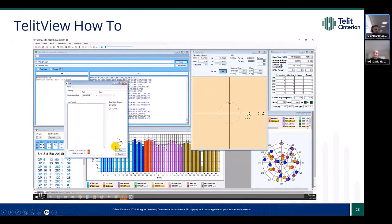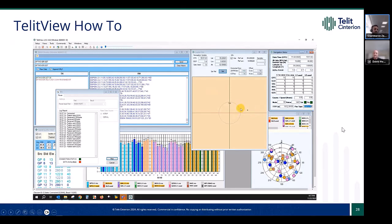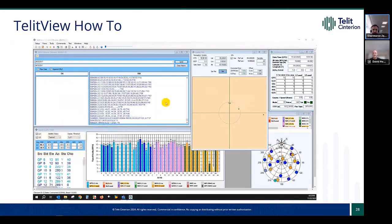Yes, here you can see, click start, and then once we receive the corrections and we refresh the panel with the statistics, you can see that the CEP is decreasing almost instantly, and within, I think, 10 seconds, 20 seconds, we already are below 0.8 CEP. So that is showing that the module can clearly within seconds achieve this kind of accuracy. And finally, I think it's my last slide here.